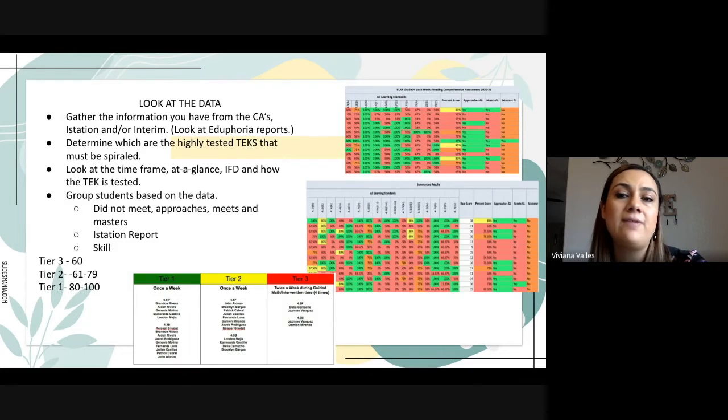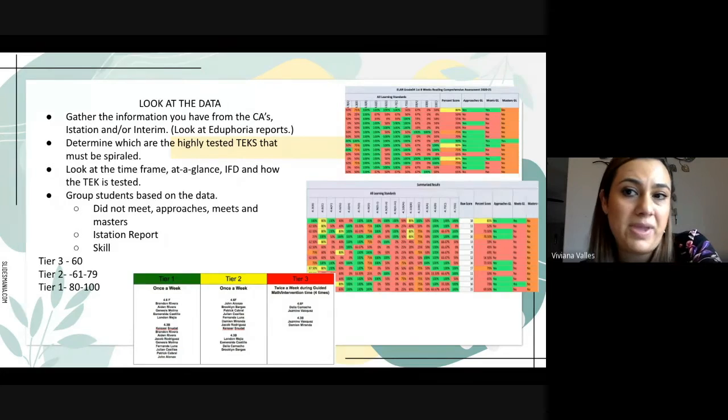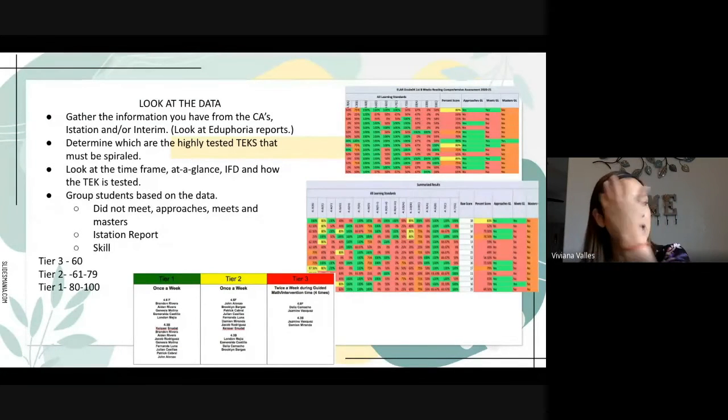Then, based on that information, we group our students. So we group them based on did not meet, approaches, meets, and masters. We also group them based on iStation reports, based on specific skills. Our tier 3s are usually 60 and below. Our tier 2s are 61 through 79, and 80 and 100.